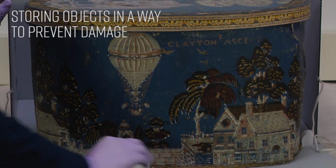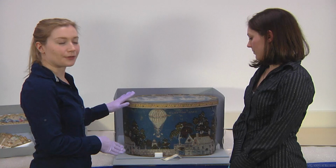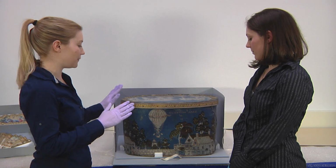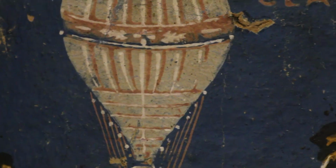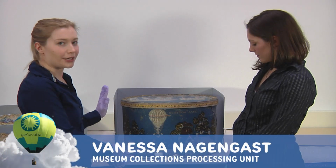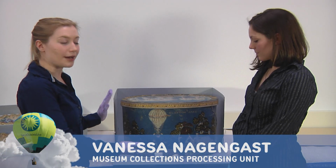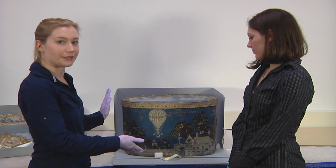So this is an example of one of our objects. This is a bandbox or hat box. It was made roughly in the 1850s, and it's commemorating a flight that was done by Richard Clayton in Ohio in 1835. And you can see here an example of the type of boxes I'm making for the objects to reduce handling and protect it in storage.